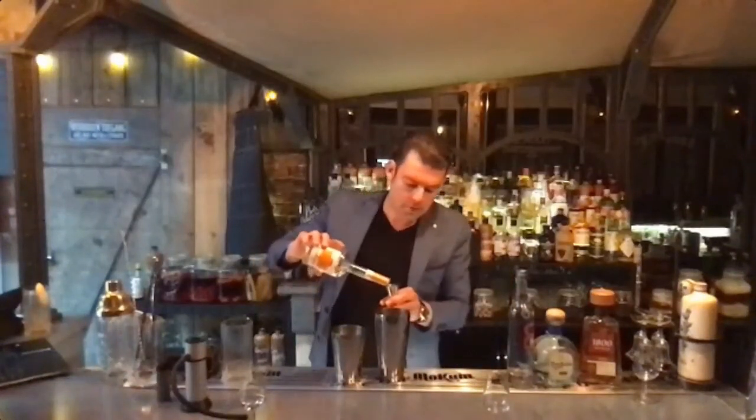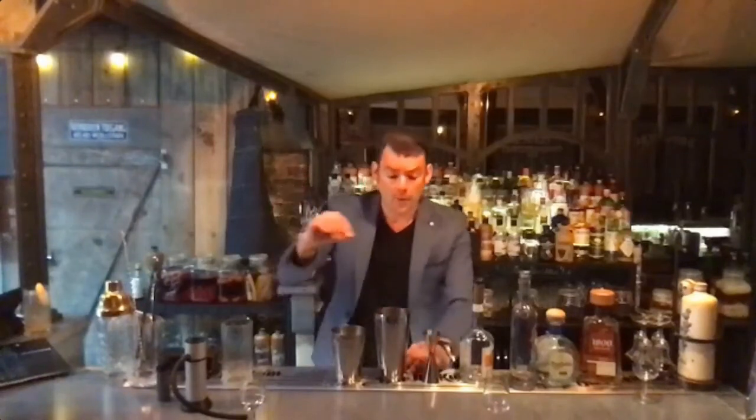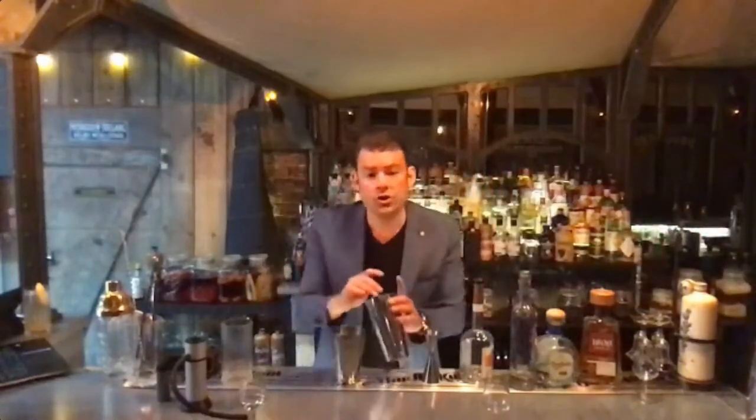Very nice. Before I start shaking it, I would like everybody to taste it, right? Because now we have a sweet and a sour, which is in a drink. Check. Okay, that's done. We have the spirit in there, but it's still strong. So give a quick taste of how it tastes when it's not shaken properly or not shaken at all.